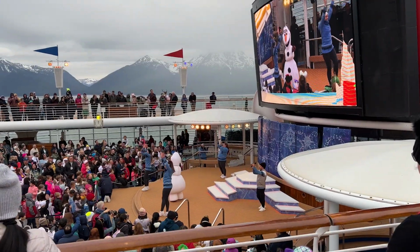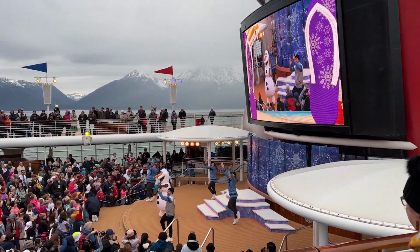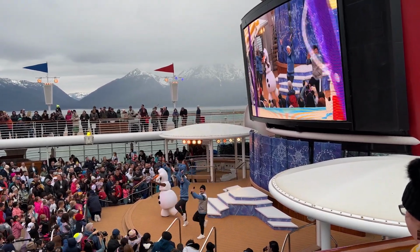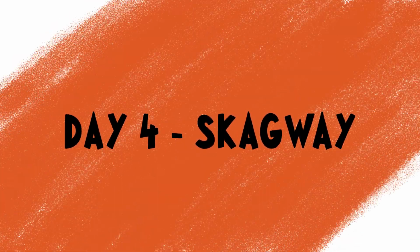I will say I didn't really love Frozen nights. Pirate night to me is always fun because of the deck show and the food, and there's fireworks on the Caribbean cruises. Frozen night, I didn't think the entertainment, food, and the lack of fireworks were particularly great. So this might be a great night to book Palo for dinner, which is completely optional. But if you want to do Palo, this would be a great night because overall I didn't really love the entertainment or the food.